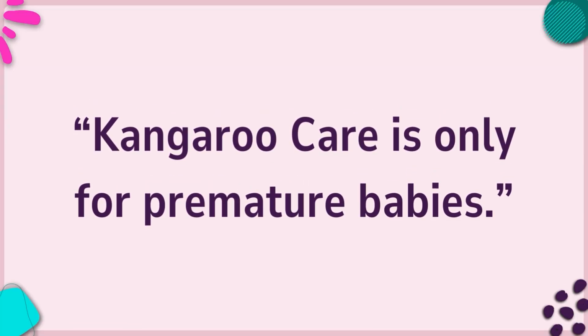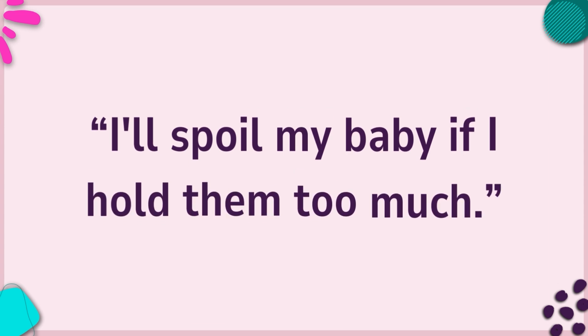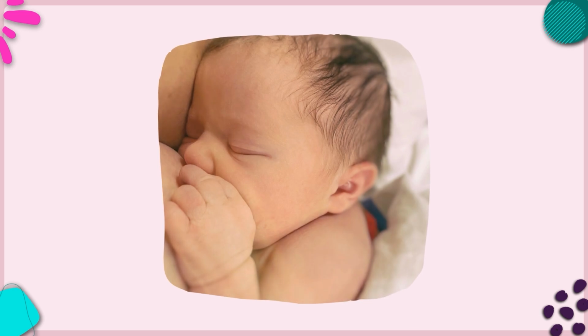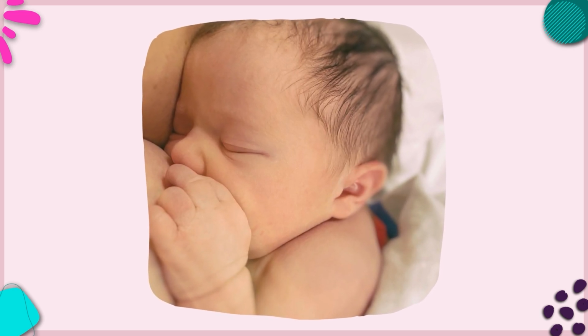Kangaroo Care is only for premature babies. Nope. While it's true that preemies can hugely benefit from KMC, full-term babies love it too. I'll spoil my baby if I hold them too much. Oh, if I had £1 for every time I heard this. The truth is, you cannot spoil a newborn with love and attention. In fact, responding to your baby's needs helps them feel secure and can lead to greater independence later on. There are plenty of studies about this now.